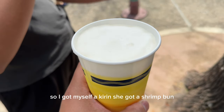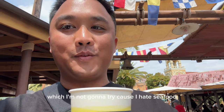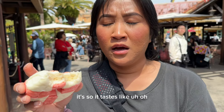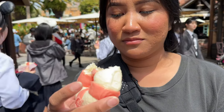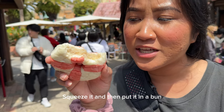So I got myself a kid's meal. She got a shrimp bun, which I'm not gonna try because I hate seafood. How is it? It tastes like shrimp shumai. It's like the shrimp shumai thing that you buy in a pack, and then they squeeze it and put it in a bun.